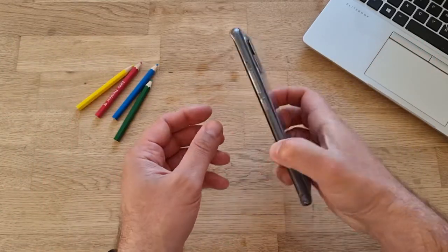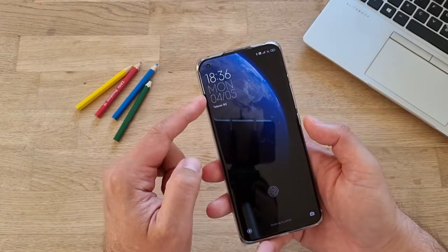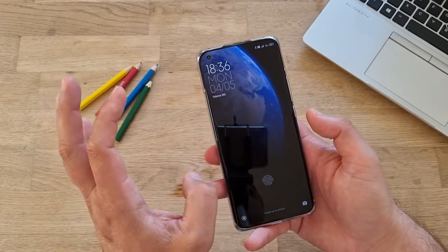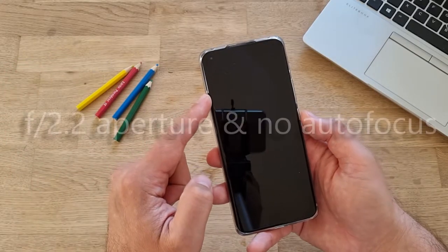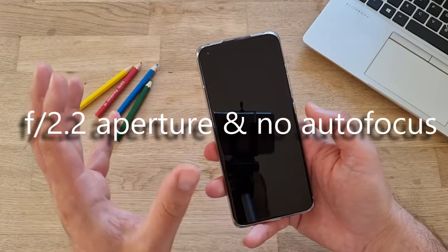And not to forget, guys, on the front. So on the front, we have a 20 megapixel selfie camera. No autofocus here, right? Like what we used to have in the Samsung Galaxy S10 Plus. But we have an f of 2.2. And I'll show you samples, guys.